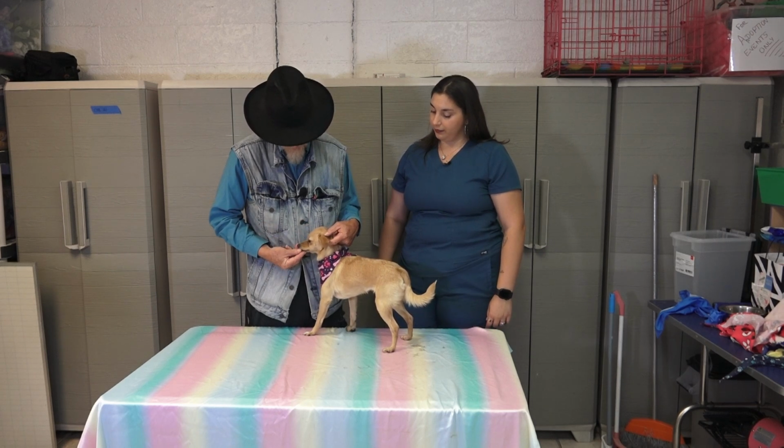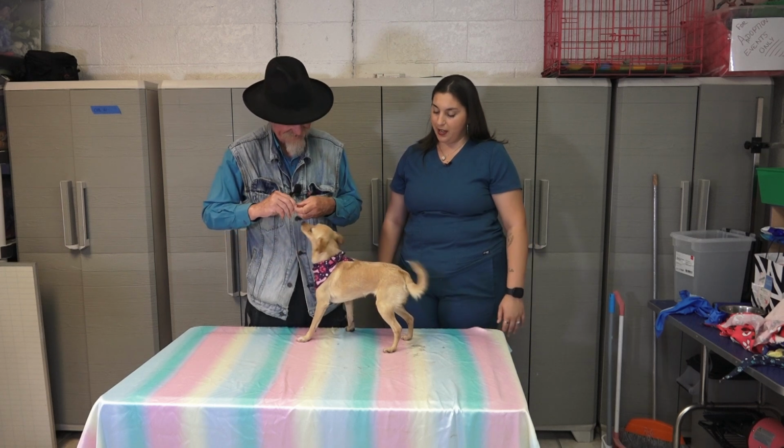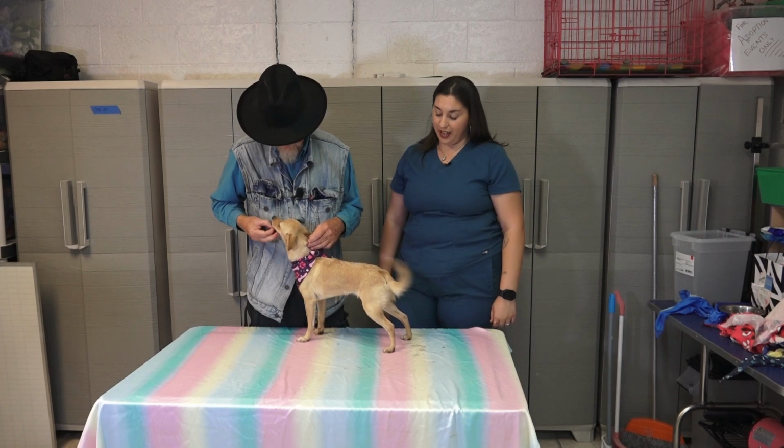And what color do you call this? I'd say like a golden fawn mixture, maybe. Yeah. Like a beige gold even. She has a very pretty color. Very, very happy tail.